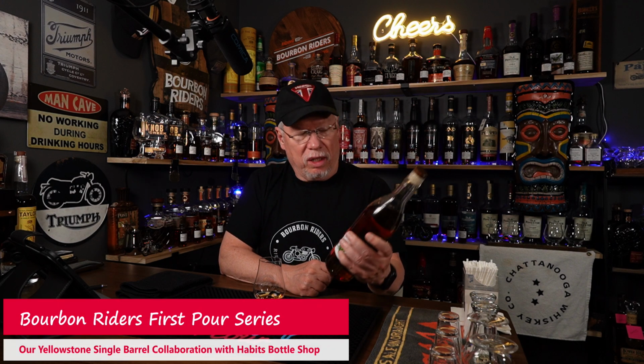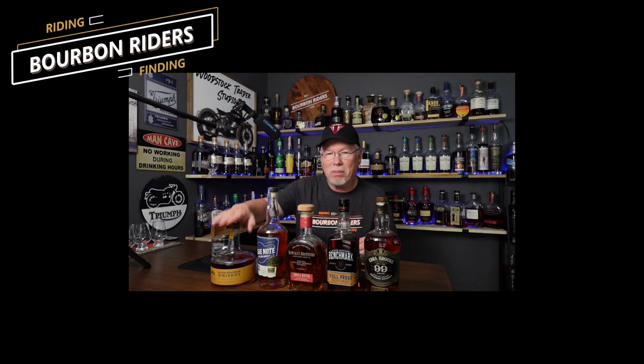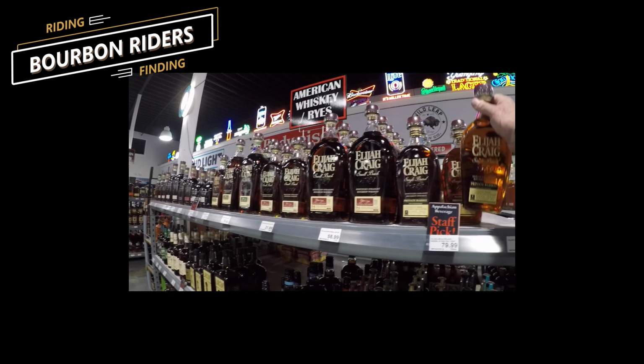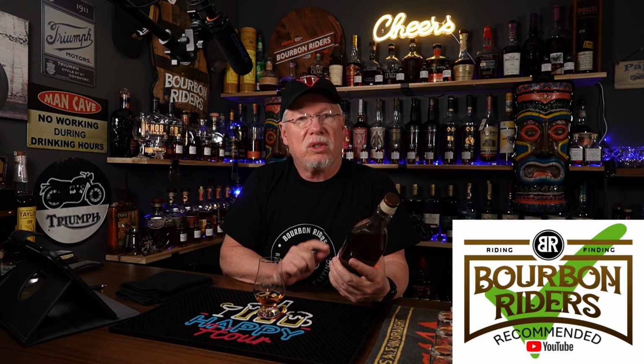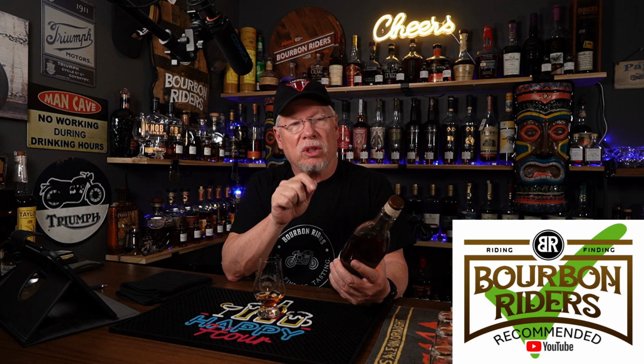Okay, full disclosure, if you haven't already figured this out, this Yellowstone single barrel is a collaboration between Habit's Bottle Shop in Marietta and Bourbon Riders. There's our collaboration sticker right there. We were part of the team that picked this barrel. And if you didn't see how we picked it, watch that recreation we put on the channel just recently.